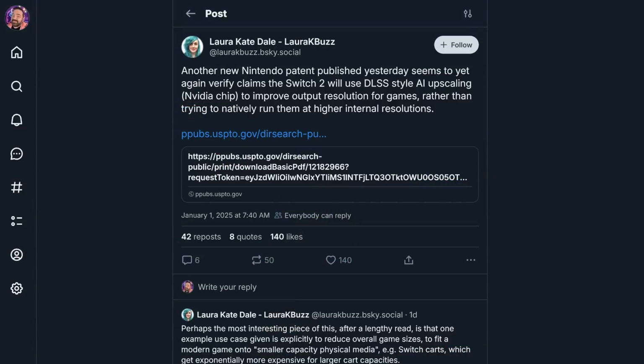So she came out here and said, "Another new patent published yesterday seems to yet again verify claims that Switch 2 will use DLSS style AI upscaling in the NVIDIA chip to improve output resolutions for games." Okay, yeah, right. What a big deal. We already knew that it was going to use DLSS. That's been rumored for a long time and seemingly confirmed. So, okay, what's the big deal then?